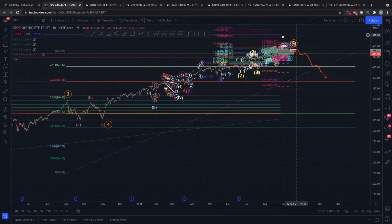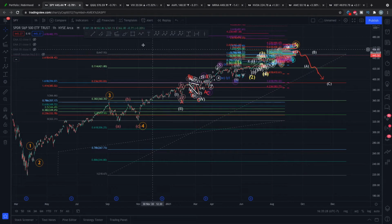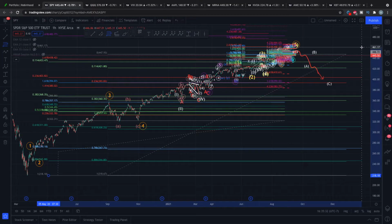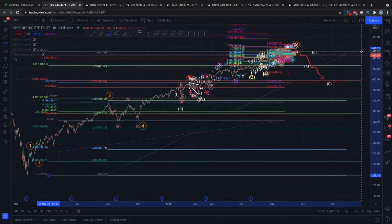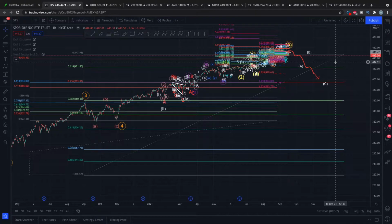So we could either have a simple ABC correction to the downside, which would be a zigzag structure, and that would probably take it down to some retracement level. So we take the entire move to the upside, and let's say it stops right around 455. That would be forming a double top pattern on the indexes. Then we would have these retracement levels to look out for. So 397, 363.